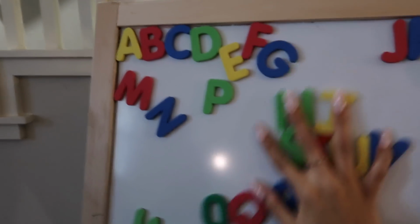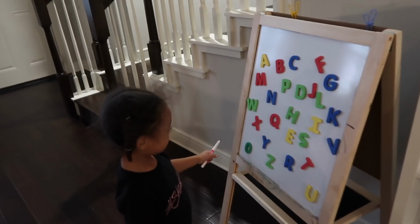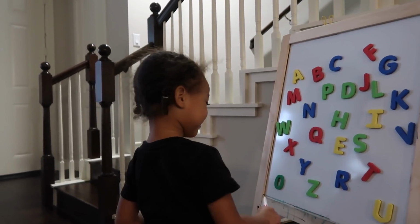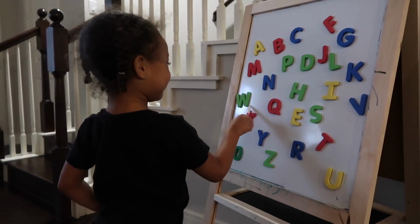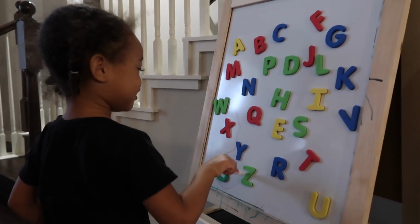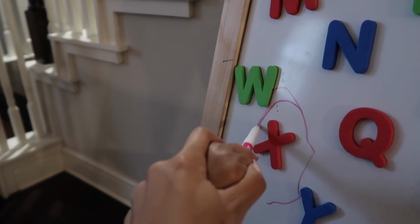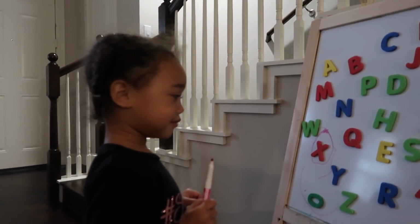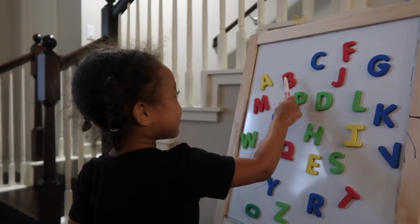Now let's do another thing. We're gonna jumble them all up. We're gonna practice drawing our circles and we're gonna practice letter recognition. So I want you to draw a circle around the letter X. Which one is letter X? Can you draw a circle around it? That's a big circle. You only need to go just around the letter X. Okay, now can you draw a circle around the letter B? B for ball. Just go around the letter B.